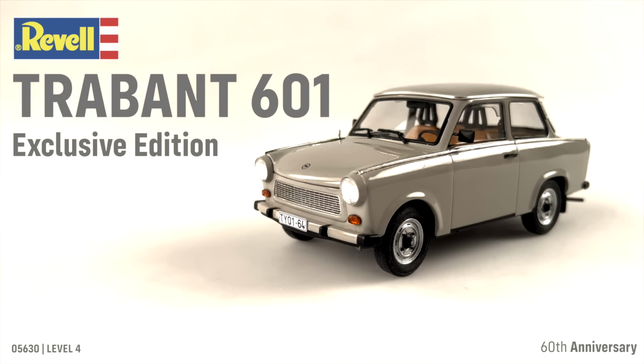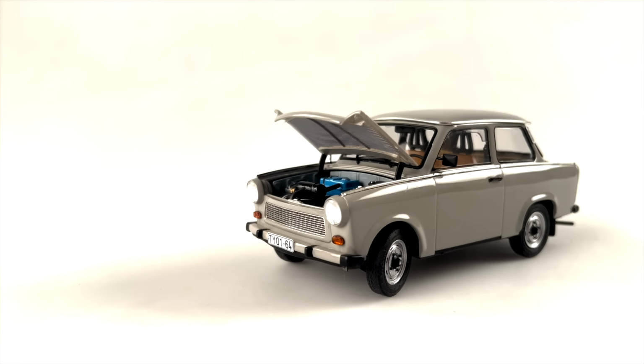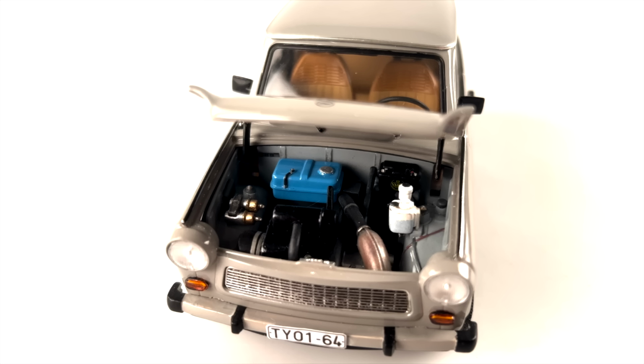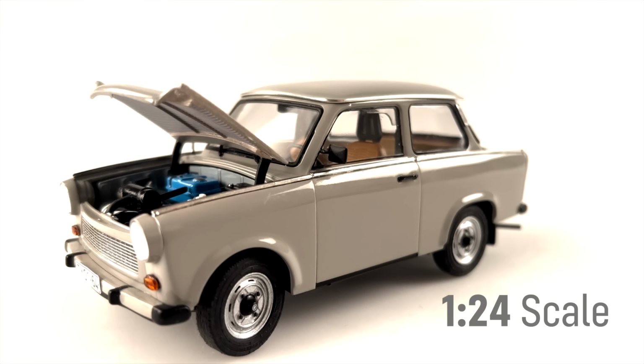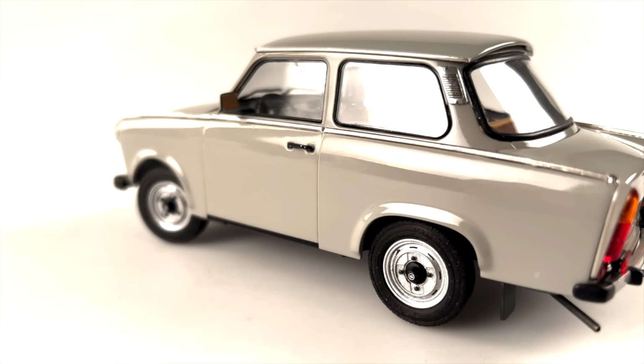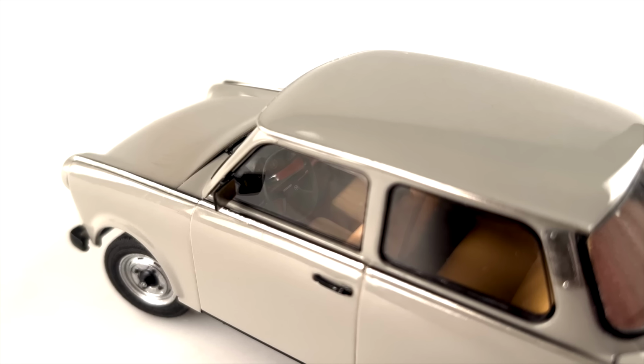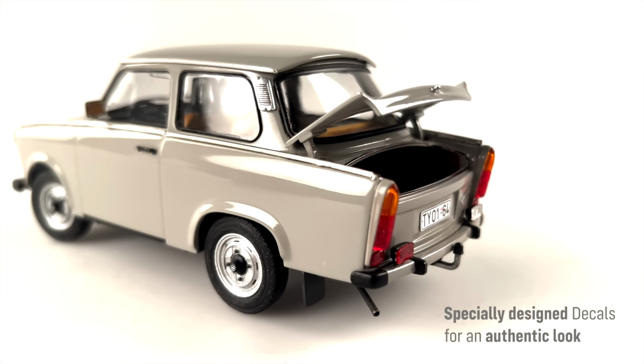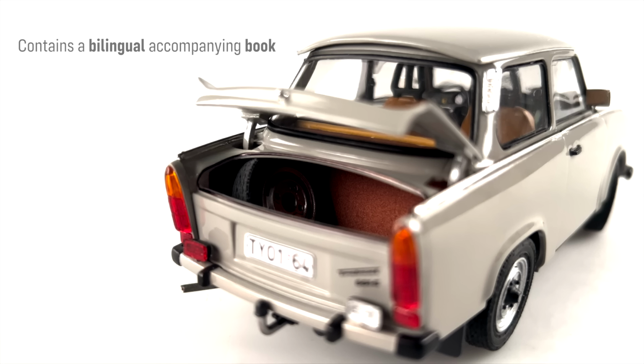About this model, there are several specialties, right? When it came out in 1964, that original car was, from the design at least, quite modern. It was typical to have this kind of design. You could also find it in Western Germany from some producers as well. So it was a state-of-the-art appearance at that time.